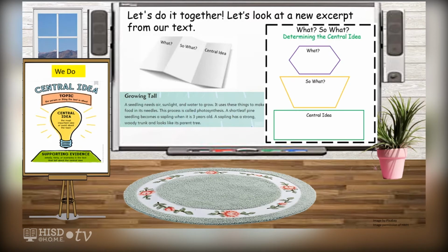So, the first thing we have to ask ourselves is, what is this paragraph about? Our what will give us the topic. So we need to see which word or words are repeated often in our text. I'm going to give you about 1 minute to determine the what of this paragraph. You may begin.